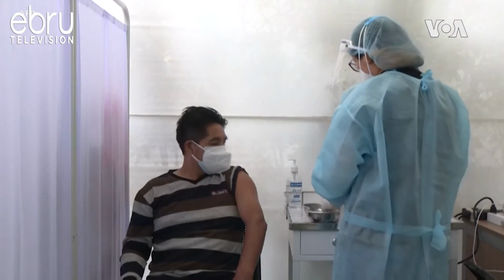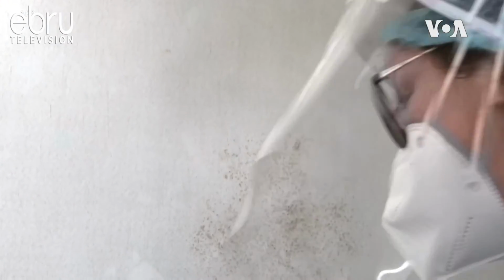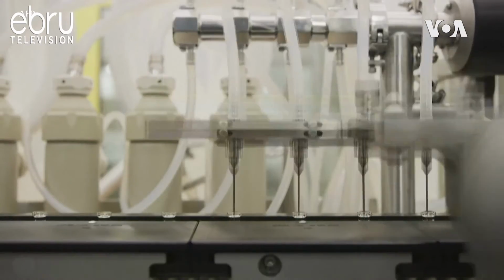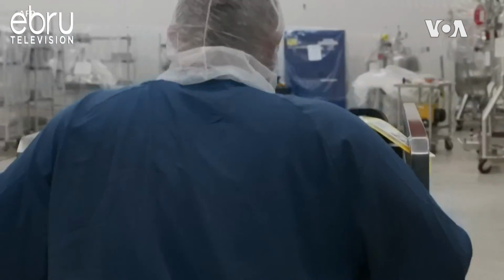In general, there are several types of vaccines. Some are developed from older technologies, such as so-called inactivated or live weakened vaccines, while others, such as the Moderna and Pfizer vaccines, rely on newer methods, such as the messenger RNA.